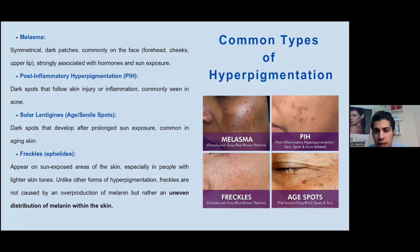So common types of hyperpigmentation, as we can see in the picture, can be melasma, which mainly is symmetrical, dark patches on the face. We have PIH after acne, after aesthetic treatments such as fractional lasers. We have senile spots, which are very common, on the areas of the face exposed to the sun, and we have freckles. One additional thing about freckles is that it's not only overproduction, it's mainly because of the uneven distribution of the melanin in the skin, and we can see it in lighter skin types.